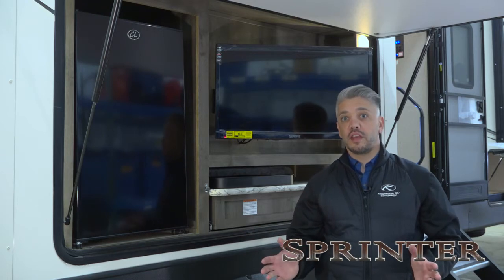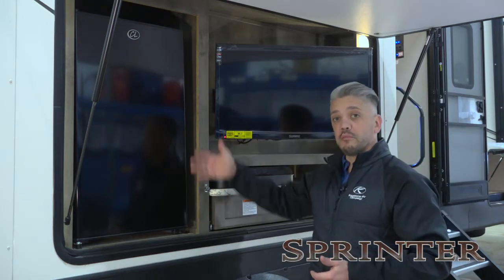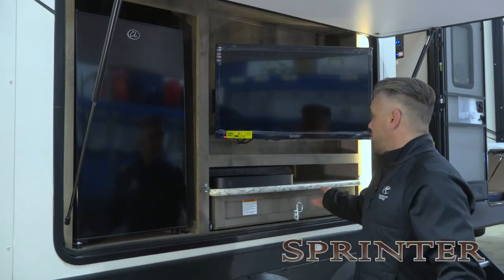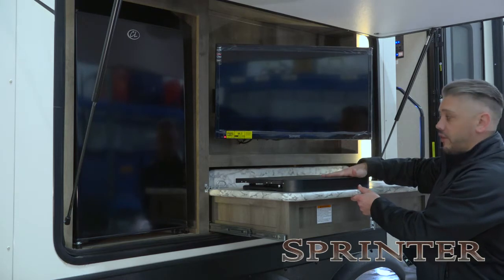So moving on to the deluxe outside kitchen. You saw the other one before. This is a deluxe model. So as you see, you're going to have a big fridge instead of the small fridge, so you get double the refrigerator space, which is nice. You also get this nice pull-out range, so you get a little countertop space, obviously a nice range top cook area as well.